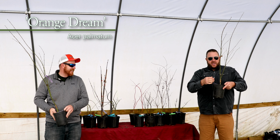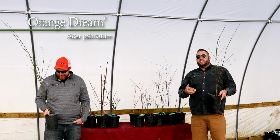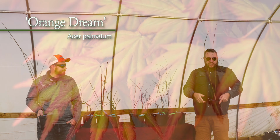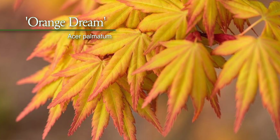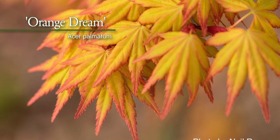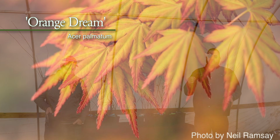All right, Orange Dream, y'all. Incredible plant. This one hails from Italy as well. It's from Girardelli Nursery in Italy. They named some dope yellow plants in Italy. I don't know why they keep coming up with so many incredible yellows, but they do. This one is outstanding. It has everything you want in that yellow to pale butter color midsummer.